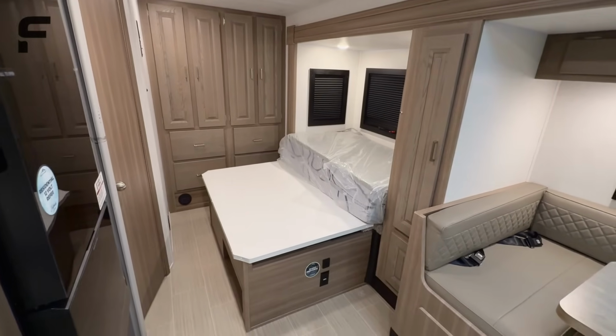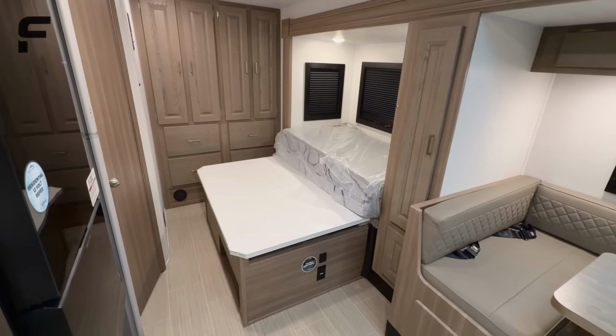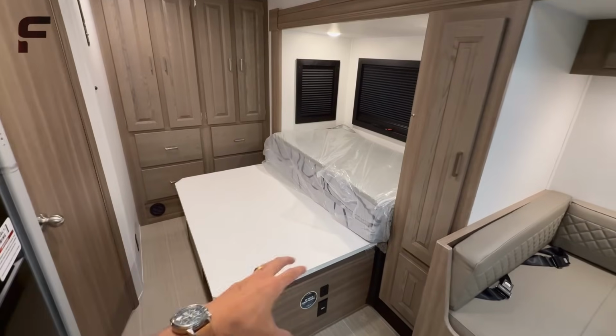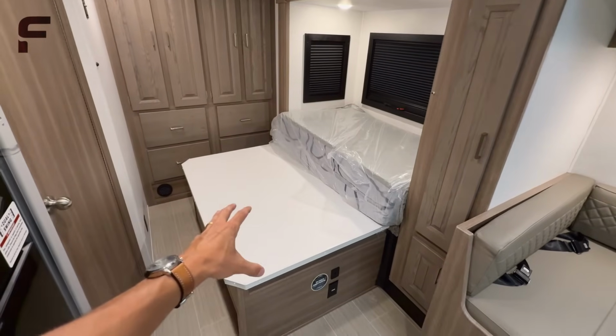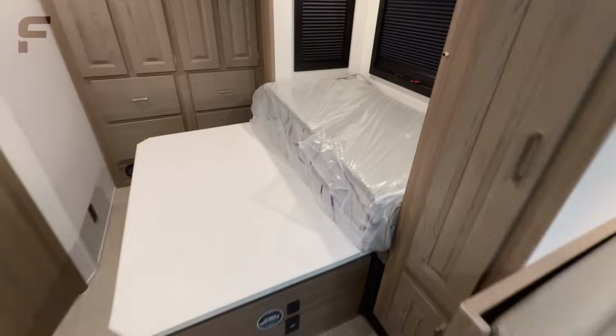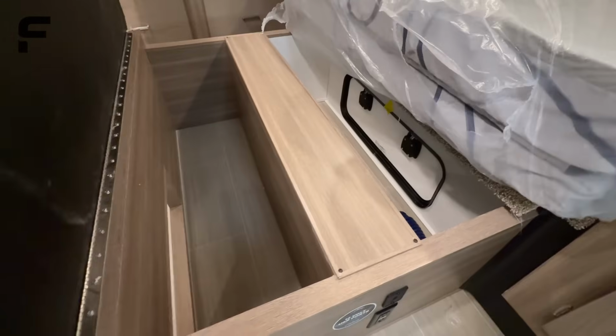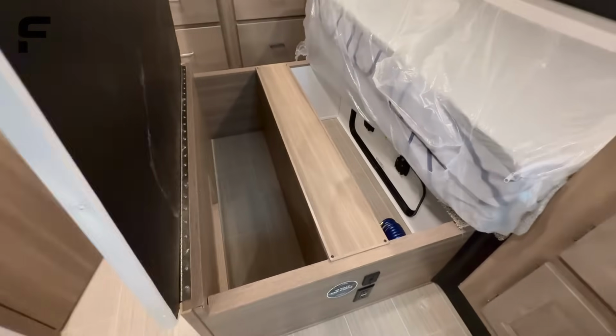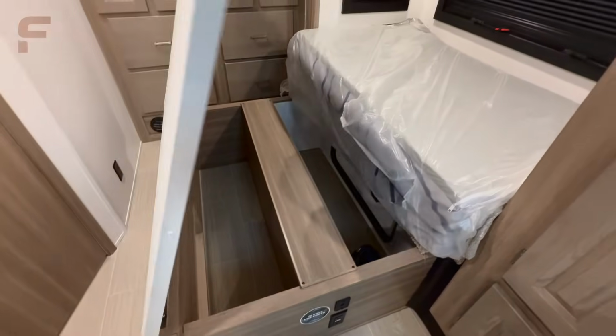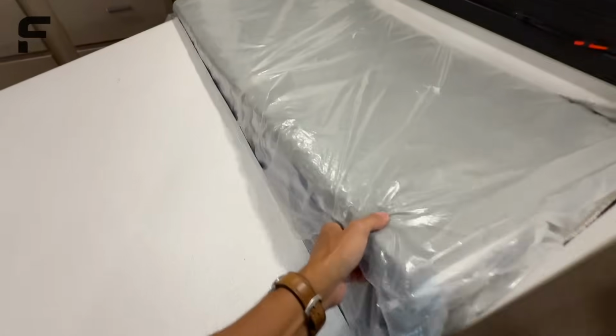And if for some reason you did not want the generator, you also can option this or order it with a really expansive battery and solar package where all of the batteries, their lithium batteries, will go underneath this bed here. Now, because this one does not have that package, you can see underneath here there's all this storage space underneath the bed, which is nice to see because a lot of motorhomes either don't have storage underneath here, or even if there was space for storage, a lot of times it's not accessible. So it's nice to see that there is that accessible storage space there.